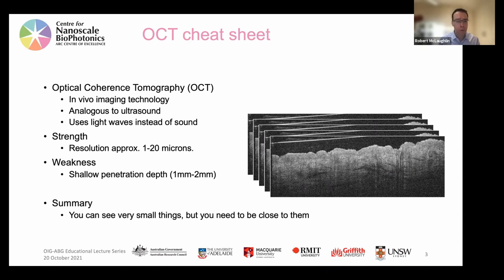The weakness of OCT compared to something like ultrasound is the light just doesn't penetrate as deeply as sound. So we can get a reasonable image over 1 to 2 millimeters of tissue rather than looking really deep inside something. So the take-home message of all that is with optical coherence tomography, OCT, you can see pretty small things, but you've got to be very close to them.